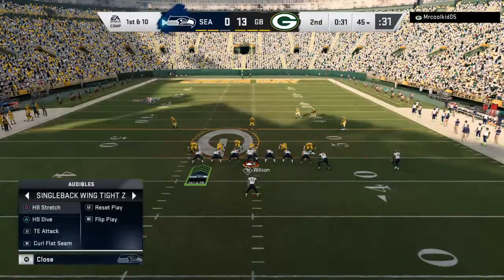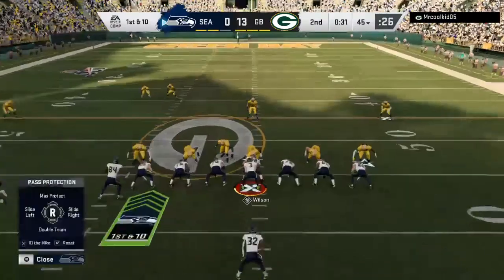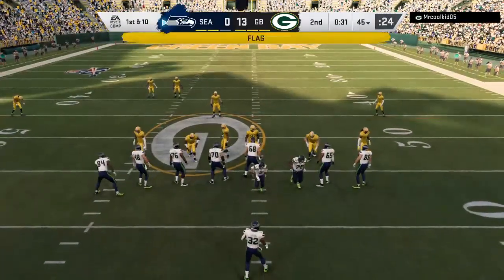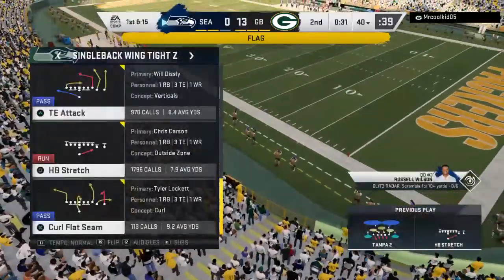Double count. SOS. Check. He's coming. Go ahead. Double up. Now we've got whistles and movement up front. I think this is against Seattle.